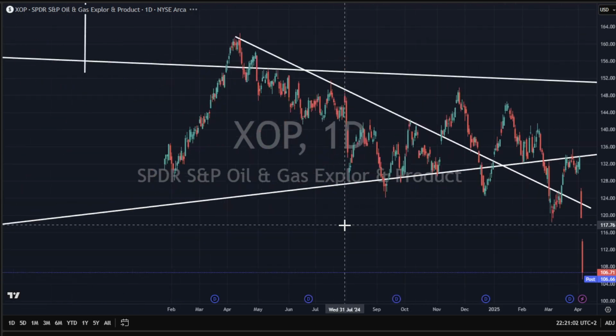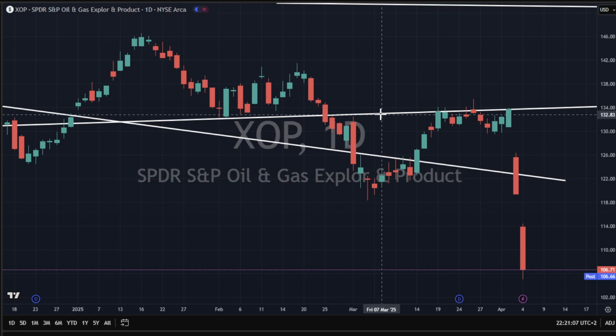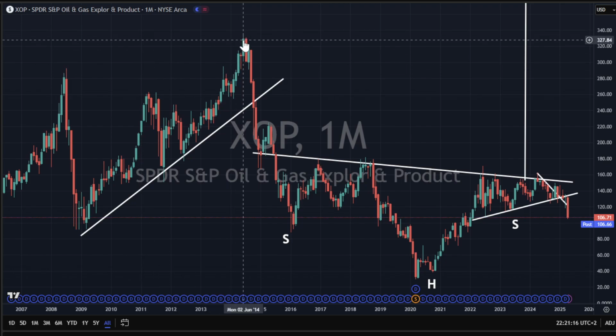Our boy XOP getting smoked to the downside. Get a little wick at the bottom here. That was down 10.6% today. If I were to overlay, I mean, that does look like a really bad candlestick. Definitely could have further downside.